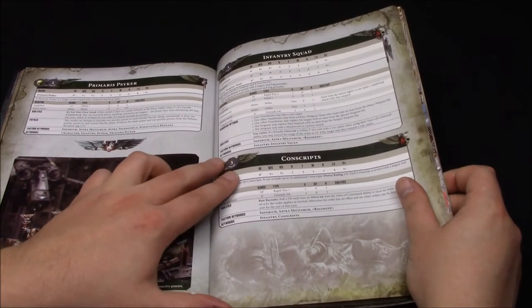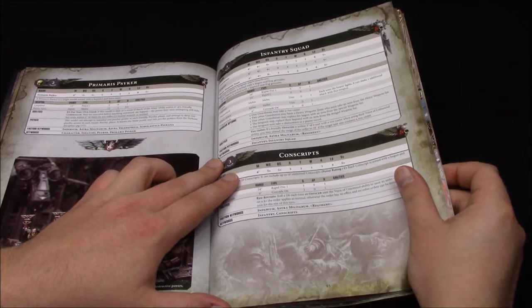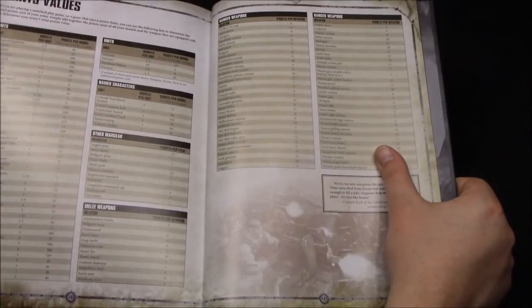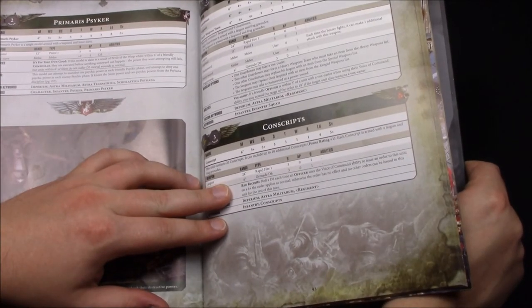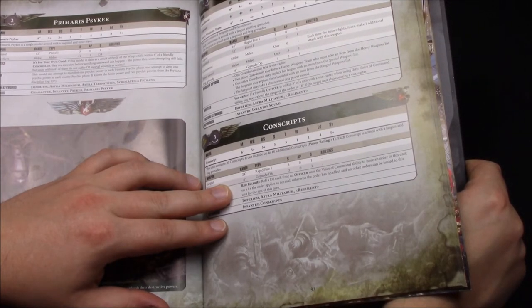You add that on top of the infantry squad. The sergeant may replace their laspistol with an item from the ranged weapons list. So, ranged list. A sergeant may replace their laspistol with an item from the ranged weapons list.